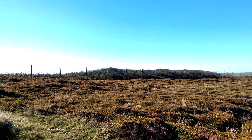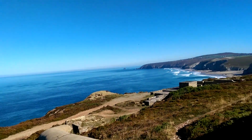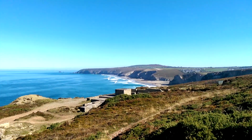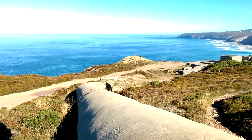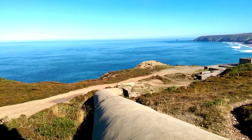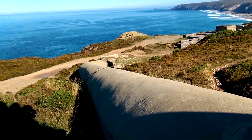I think it's abandoned nowadays, or disused rather. Big MOD keep out signs anyway. Some sort of fortifications down there. Structures. Could be some sort of coastal defence battery or something. I think this might have been a chimney, but I don't know. I think it's more just a landmark, to be honest. It's sort of in keeping with the local character. Just built as a kind of monument.